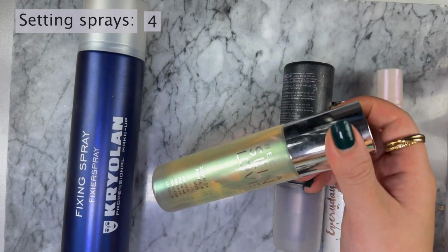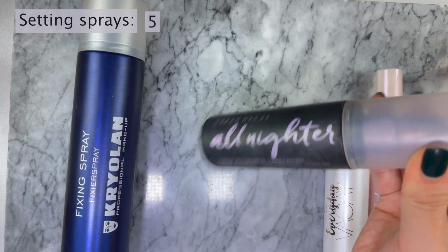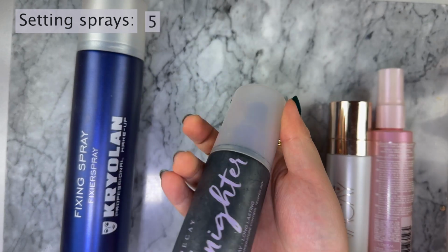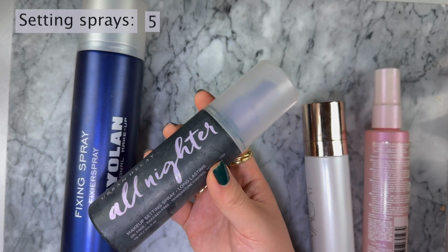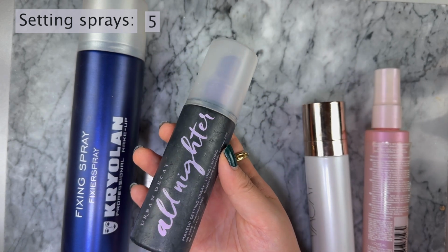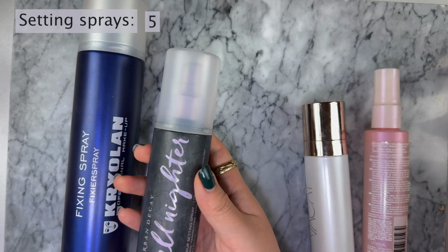Another, Becca Skin Love Glow Shield Prime and Set Mist. It smells so strong, so I don't actually like it. Urban Decay All Nighter. This is almost finished. I don't think it makes my makeup last that long, and I don't find my makeup to be transfer proof with this, but it definitely does mesh my powders together. It's got a great spray as well. It's definitely a good classic.